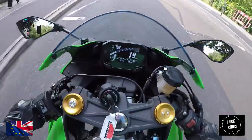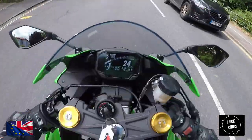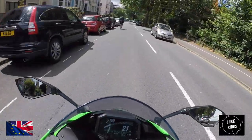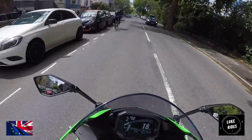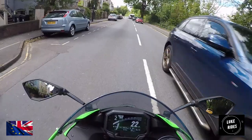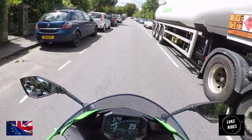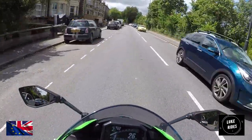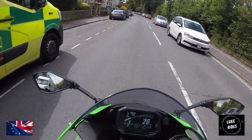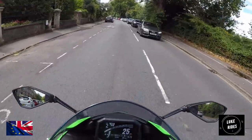The screen's pretty clear, the colours are quite bright and it gives you a fair bit of information. But you can tell with these modern TFTs that there's a lot going on, and when you're in traffic like this, in city traffic, there's a lot to have to read pretty quickly when you look down, which is a bit annoying. The main thing is your miles an hour, because that's what you're going to be looking at.